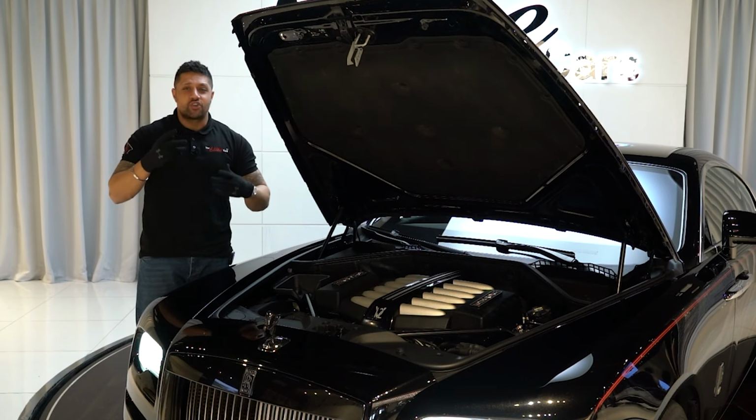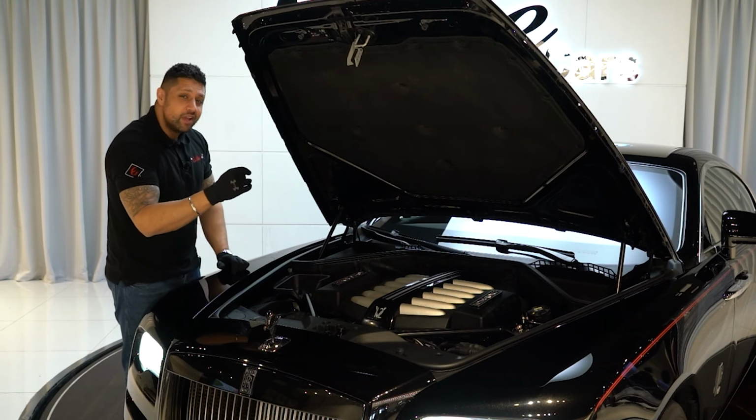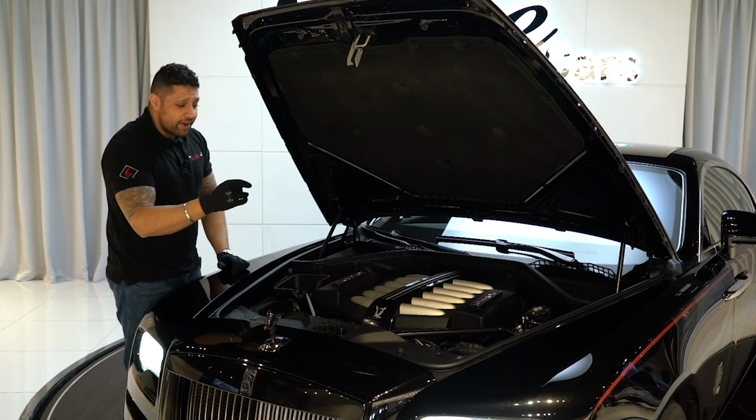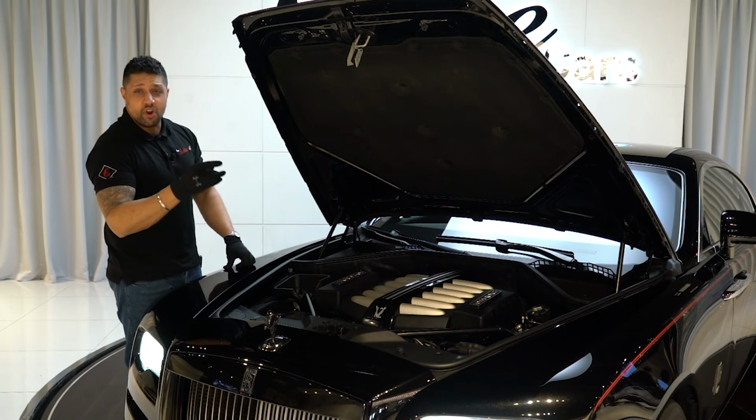You know what, I know there was a trend a while ago where people were putting coins on top of the engine and the coin was not moving. It stands true, guys. I'm looking at this right now and this thing isn't even vibrating. I don't know how Rolls-Royce has done it, but they've done an absolutely phenomenal job on this.